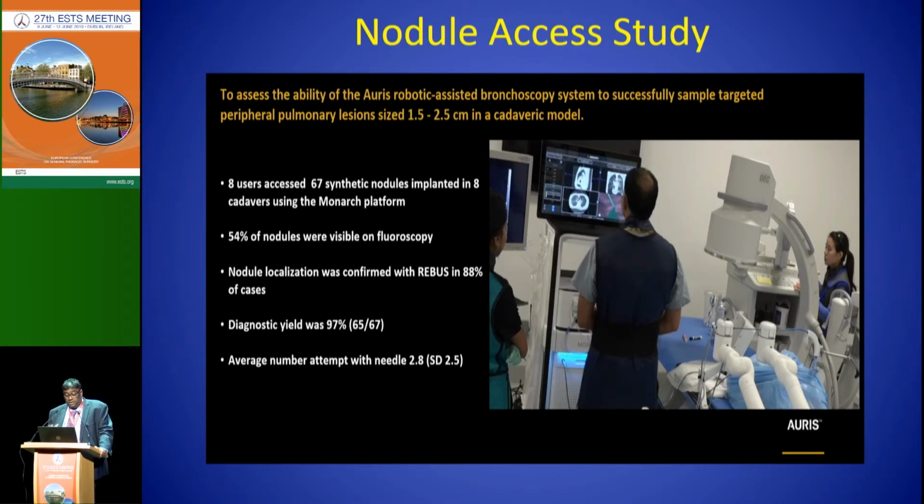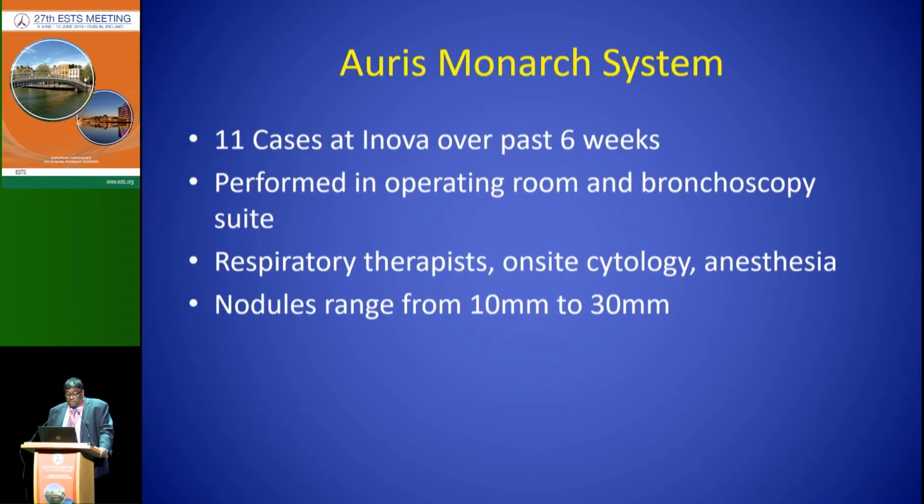And so he was involved in initial cadaver studies where they created tumor nodules and then navigated into these nodules to see how successful they were. And they were able to get a diagnostic yield of 97% using this system, at least in a cadaver setting. So now it's going into clinical trials, and so our hospital was involved in a multi-center trial that's being done using this technique.